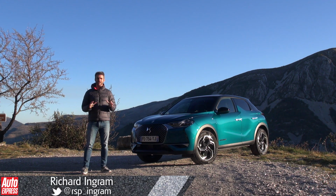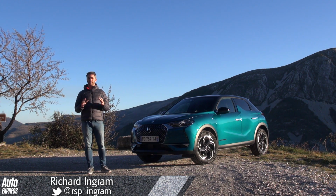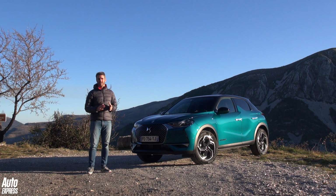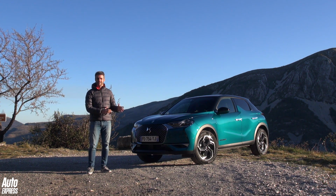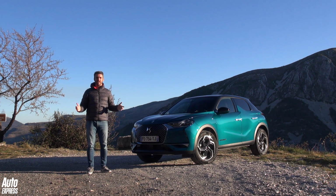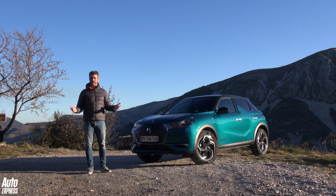The Super Mini SUV segment has exploded in recent years, with almost every manufacturer offering something to suit smaller budgets. But that hasn't stopped the premium players from having a go at this very lucrative area of the market. DS is the latest in line, and we're here in France this week to drive the all-new DS3 Crossback. Has it got what it takes to topple the Citroën C3 Aircross and Seat Arona? Let's find out.